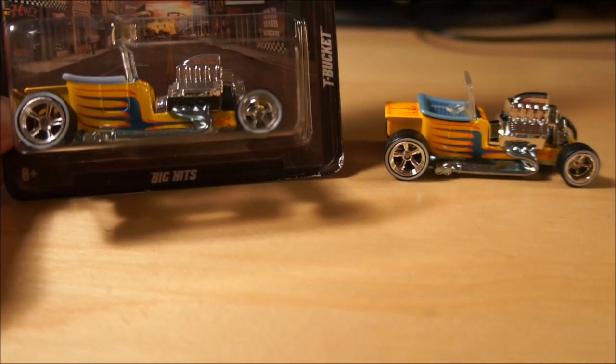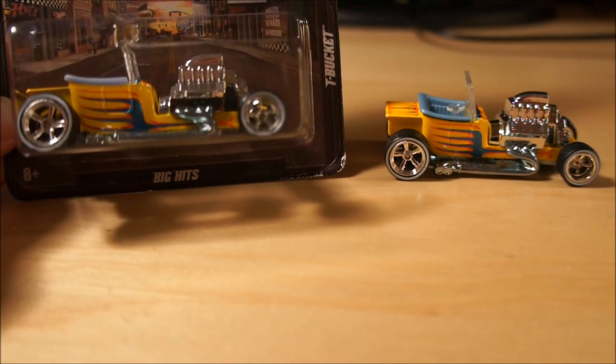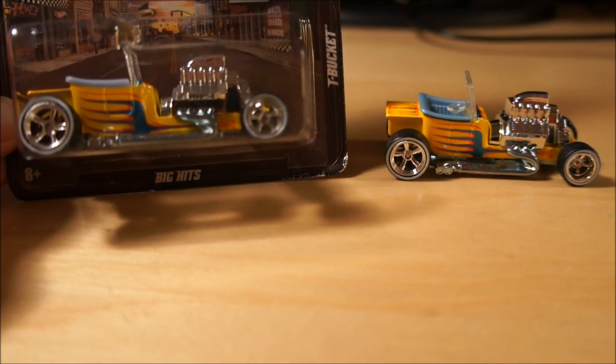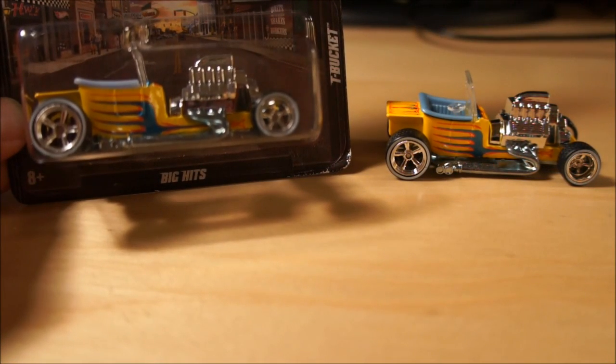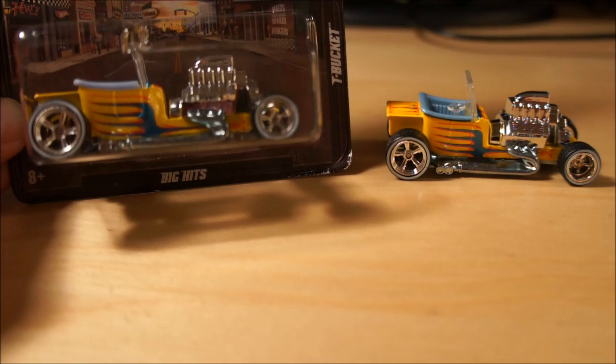Alright. And then finally, to round out case H, we have another one, a nice one, the T-Bucket. Also, if I'm not mistaken, a casting in the Cool Classics line. I want to say B, maybe C case.